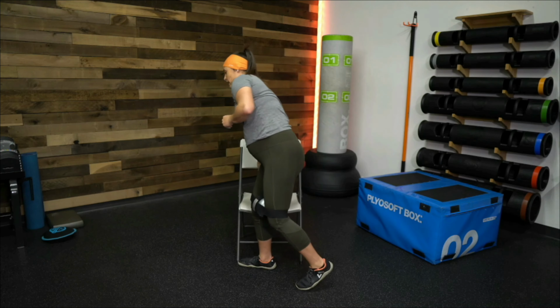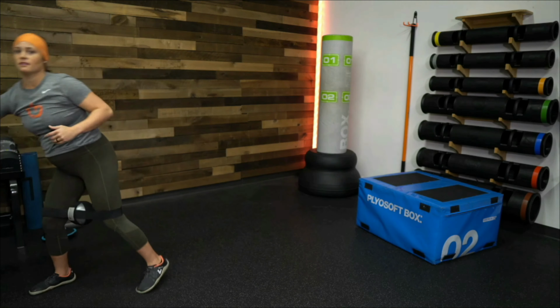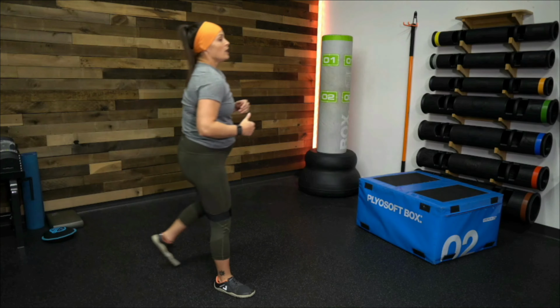Ladies, we're going to take this into a standing position now. You can go ahead and ditch that chair. We're going to go through some lunges and reaches. We've kind of got the upper portion of the PCNS going, the lower portion of the PCNS going. Now we're going to build that into one solid global action here.